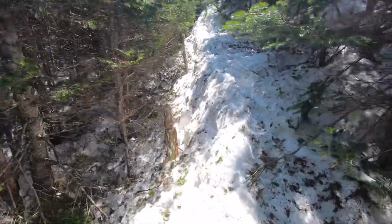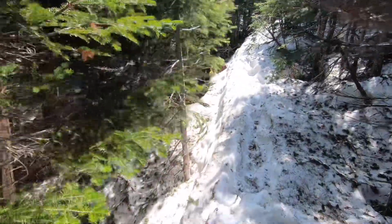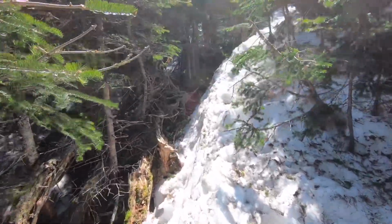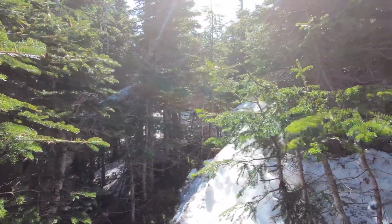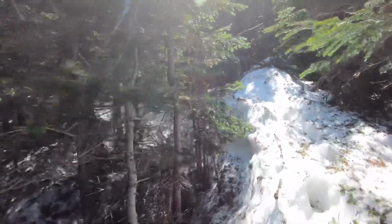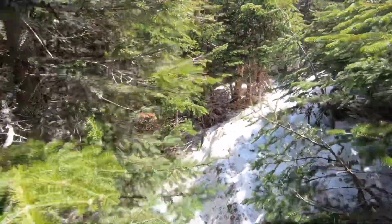Okay. And as you can see, we have monorail, pretty deep snow still up here. And most of it is now stable. The stuff that was lowered down was not. It's kind of messy. There's a bunch of leaning trees here, not really blowdowns. So I think this is what we have to look forward to on the ridge for the next 4 miles or whatever it is.